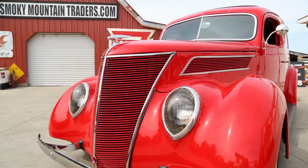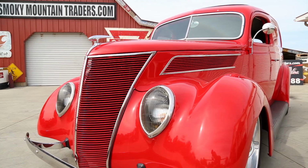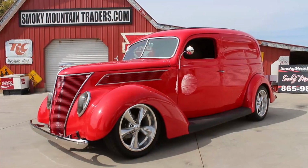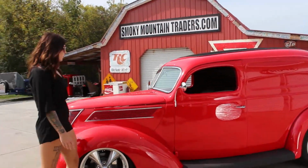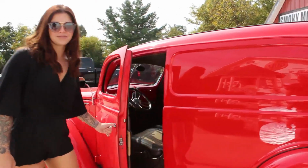When you look across the front, you can see that the grille is in excellent condition along with the front bumper. The body is covered in the red paint that shows off the gorgeous styling from 37. As we make our way down the driver's side, you'll notice this is a true 37 Ford with the outside hinges. Let's go ahead and take a look on the inside.